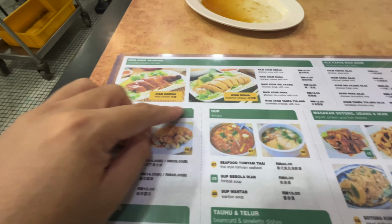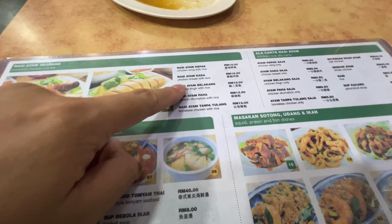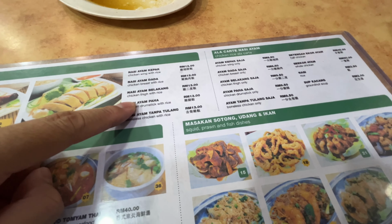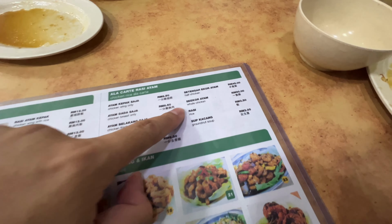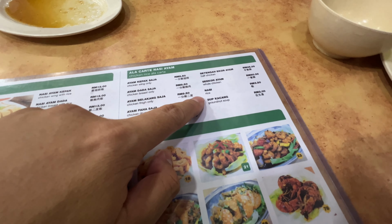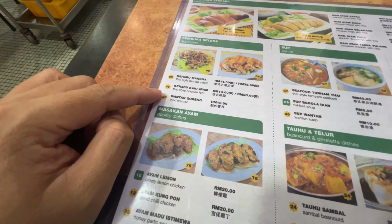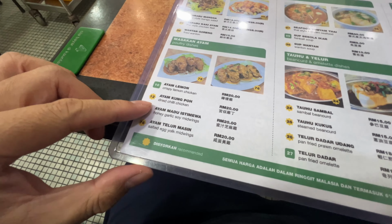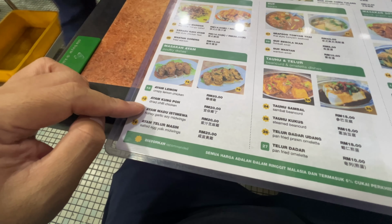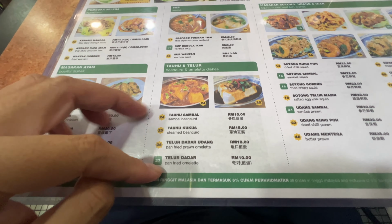Steam drumstick at 13. So the cheapest is like 12. Half a chicken is at 45. One chicken is 90. Rice 3.50. Kacang soup 2.50. Krabu mangga, kaki ayam, wantan goreng, Kong po, tauhu. Wow, telur dadar also RM10.